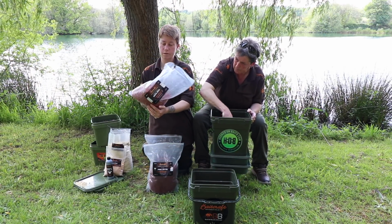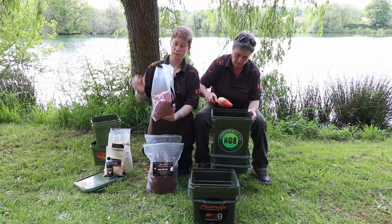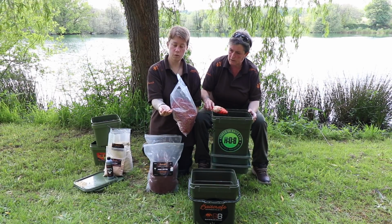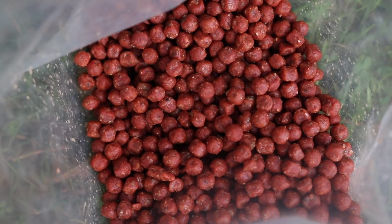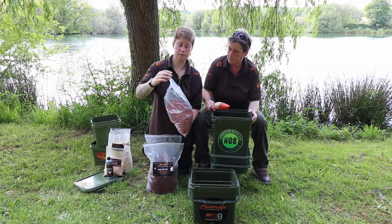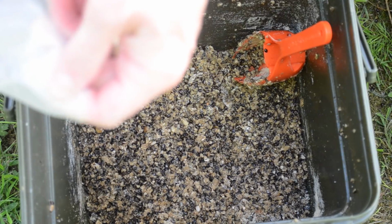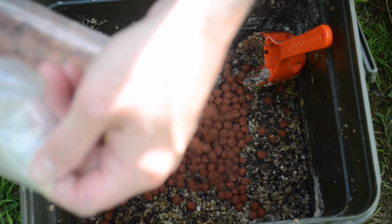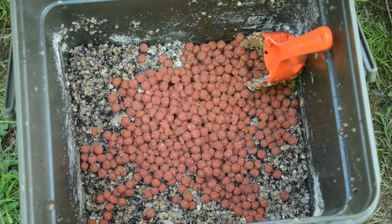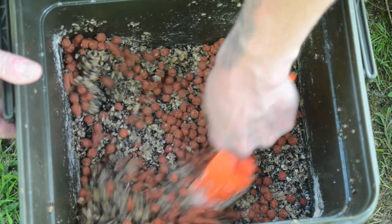Absolutely love these. These are fantastic from Baitcraft. They're called spod drops. They are, I would guess you'd sort of say, almost about 6mm boilie size. Made of the same boilie mix, but they are just fantastic. They're literally like a pellet, and we absolutely love these. So some spod drops in there as well. It gets that boilie scent, and they break down slightly quicker than the bigger boilies, so it gets all the flavour breaking down in the water.